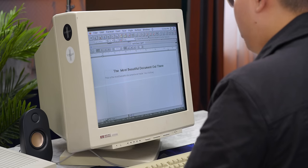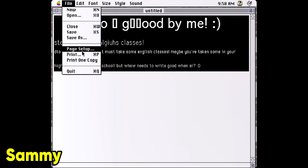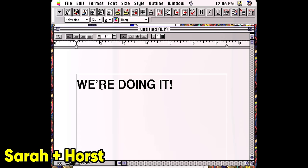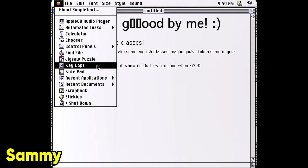Everything's pretty recognizable. It's cool to see how word processing hasn't really changed over the years. Okay, I'll give you a hint. This isn't working. Look at you, Mr. Designer. Okay, and then how do we make it bold? Yeah, and then we need to get the picture in. Oh my gosh. You're dragging it too far. Yeah, I realize that. There! I'm saying quit Simple Text.